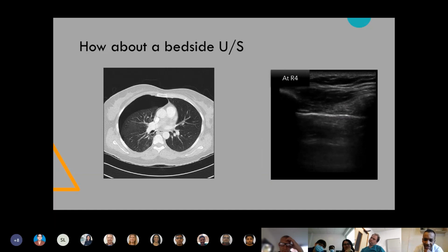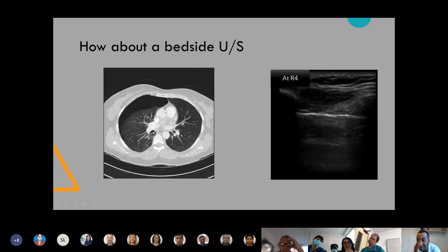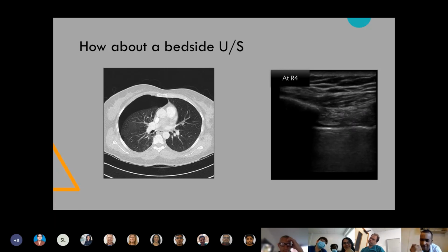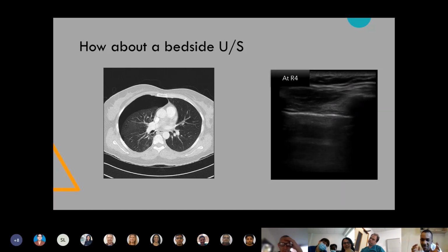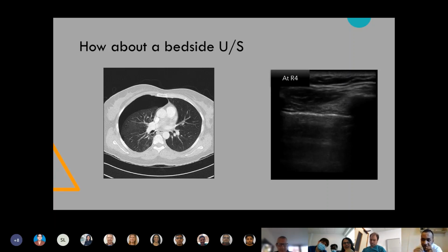So we did a CT scan, and this guy has a moderate pneumothorax. And I was completely amazed. I literally fell in love with ultrasound at that point. I was like, what the hell? The X-ray is not showing any of that? And we detected it just by bedside ultrasound.